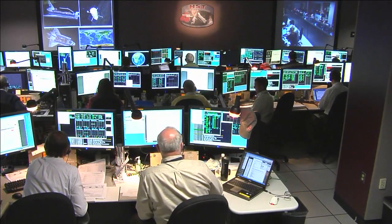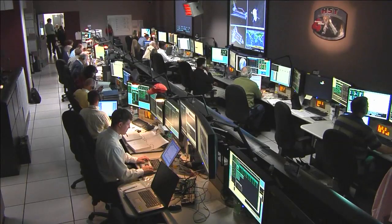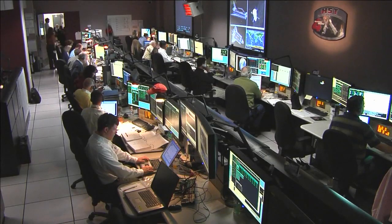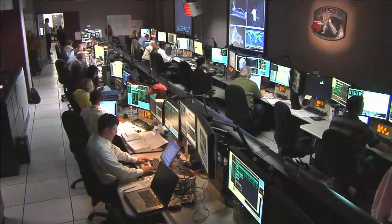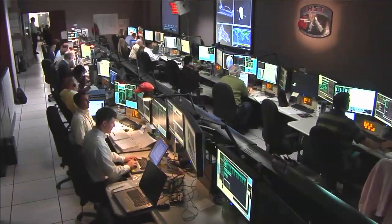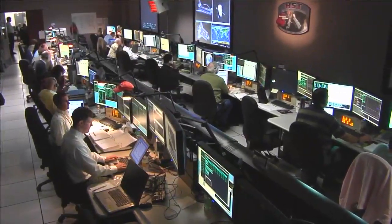So here at Goddard, the entire Servicing Mission 4 team will be anxiously standing by for their first close-up look at Hubble since the telescope was deployed at the end of the STS-109 servicing mission in March 2002. We will now return to Mission Control in Houston for continuing NASA television coverage of the flight of Atlantis on the STS-125 mission.